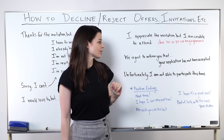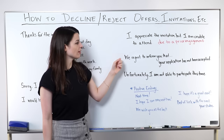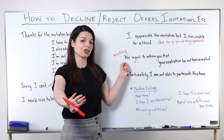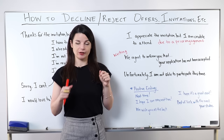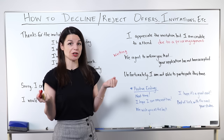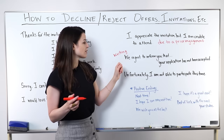I want to introduce one more here. This one is one that we use in writing. Please note we use this in writing. This is a very common way to begin a rejection letter. So this is something you may see from universities in particular. If you apply for a school, you apply to enter a university, or you maybe apply for a job or something similar, and you receive a rejection letter or rejection email, you may see this near the beginning of the message. So the message is, "We regret to inform you that."